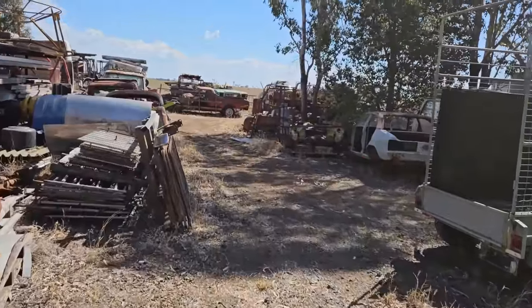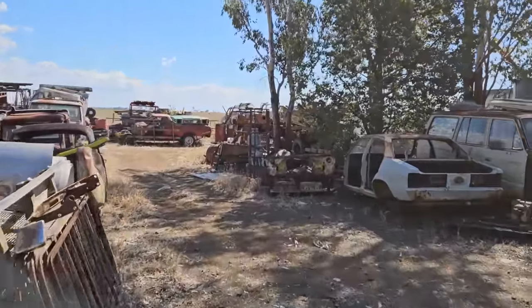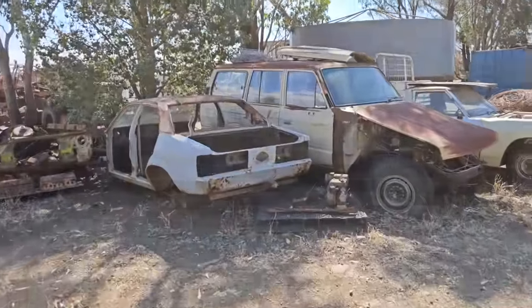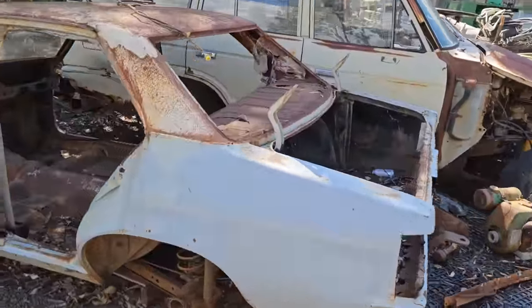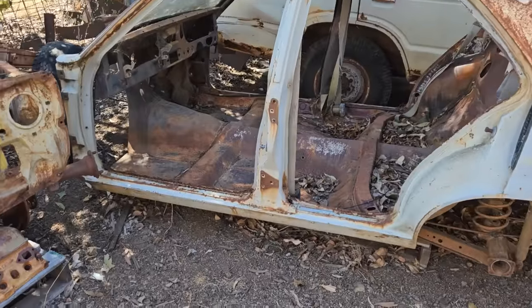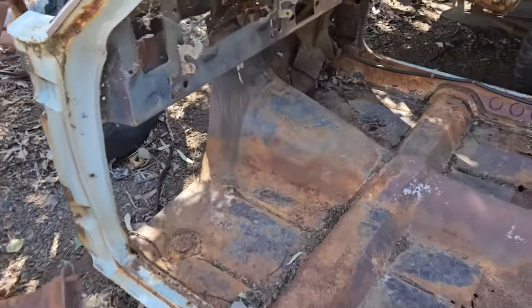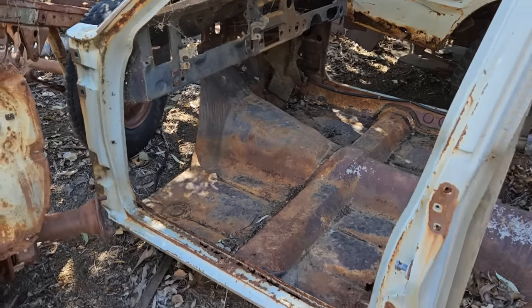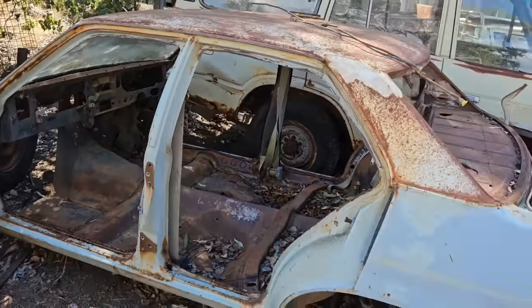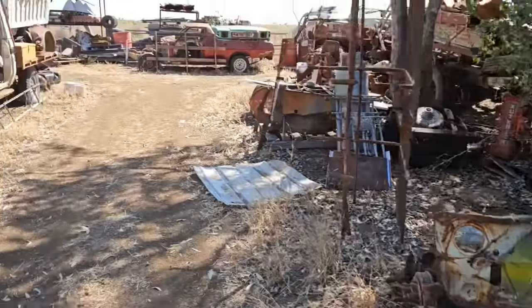Let's go up this way. Check some of the stuff out we got here. Another Torana. LH. Actually, look at the floors in that. That's crazy. Yep. All the bones are there. Real solid shell, that one. We'll keep going.